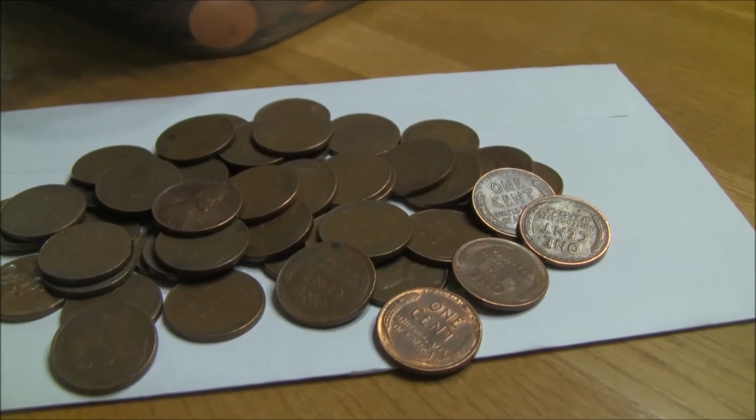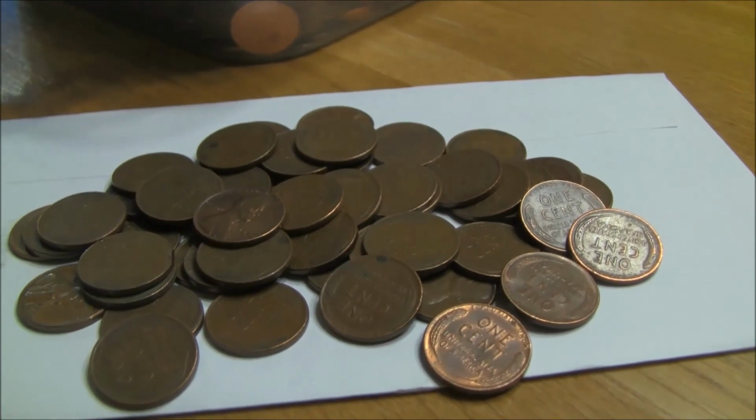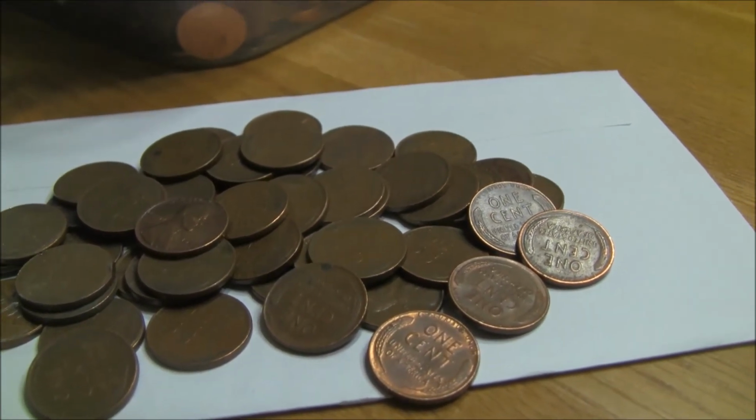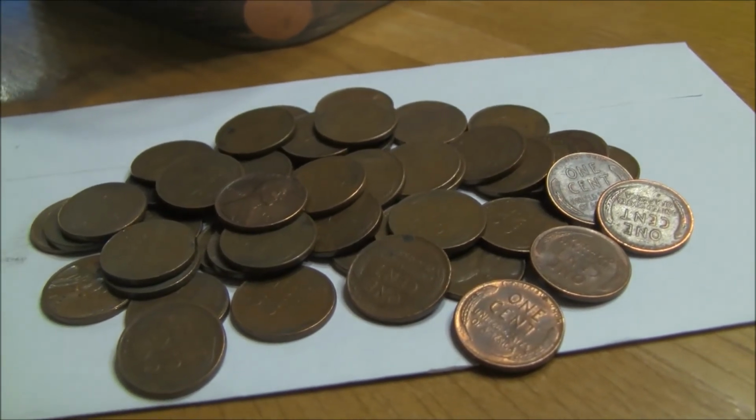But I think the real fun is to look for the rare coins and the ones that have the errors and whatnot. And so with a coin loop and some time, that's what we're going to do, is kind of go through looking for that.